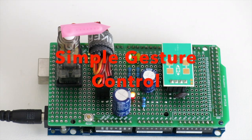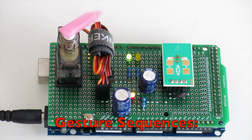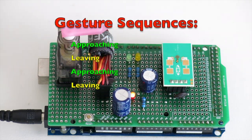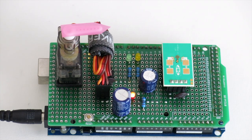This is an example of a very simplistic gesture control using sequences of approaching and leaving movements with the hand. In this example, the hand has to approach the sensor 2 times, moving towards and away from the sensor. Each movement has to be within a given time in order to be accepted as a valid gesture.